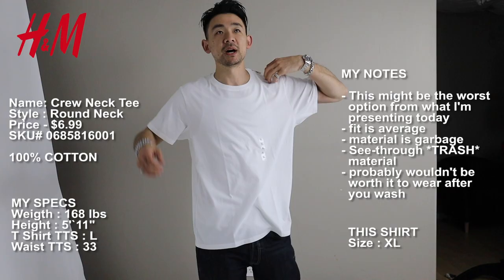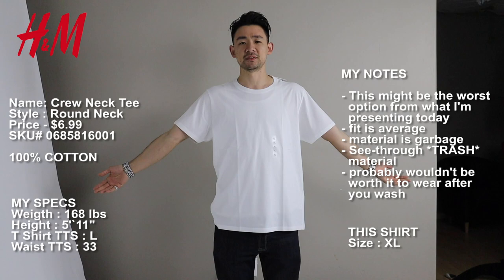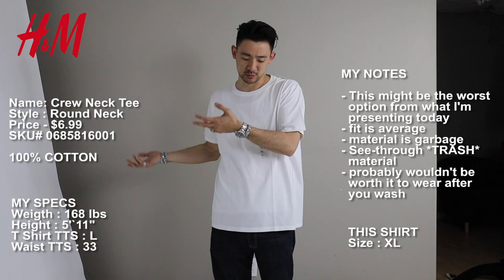But if you really are brand conscious or brand loyal to H&M, and if you really want to get these shirts, I would say size up. This extra large definitely feels like a large to me. Doesn't really feel like an XL. This feels more like a pajama t-shirt, not even for sports, more pajamas, a shirt that you just don't care about. Next shirt.